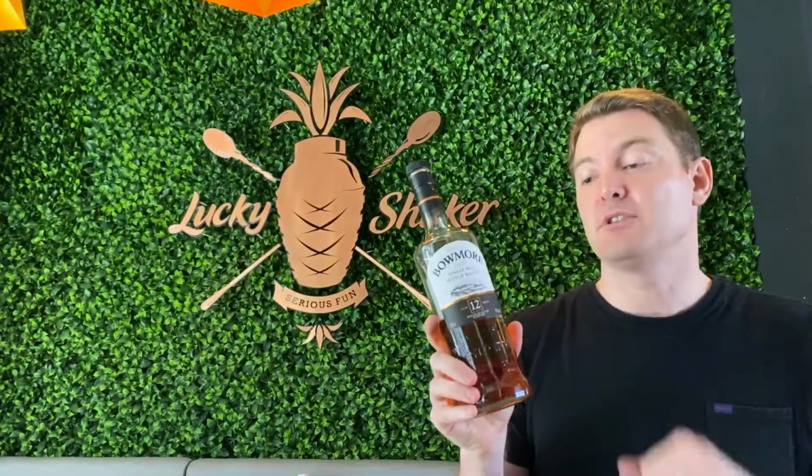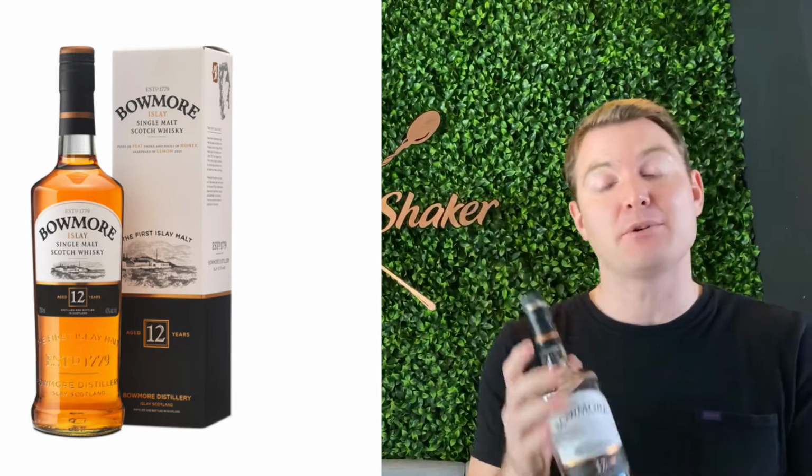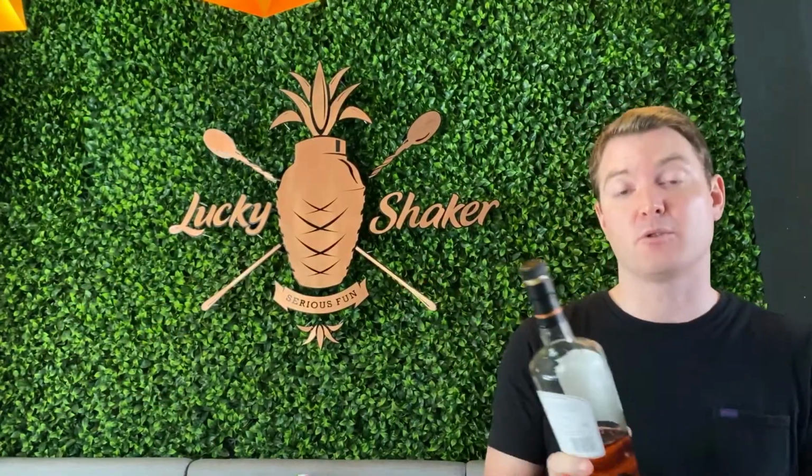Here is some info and tasting notes on the Bowmore 12-year-old. So the Bowmore distillery was established in 1779, so it's been around for a very long time, making some fantastic whiskies. They've got some very collectible stuff that they make.